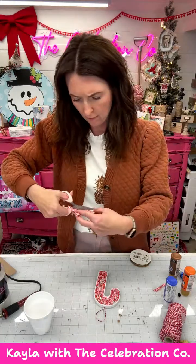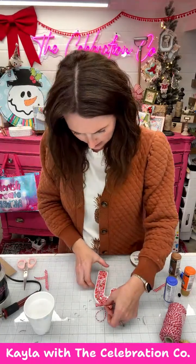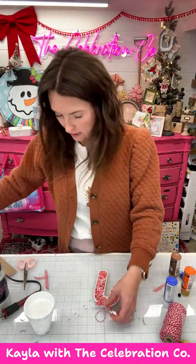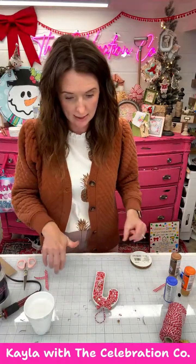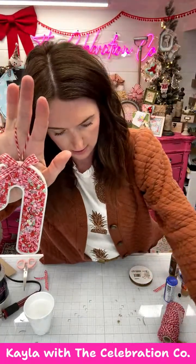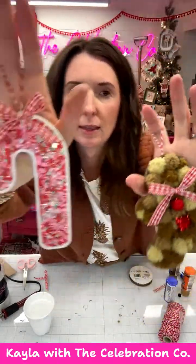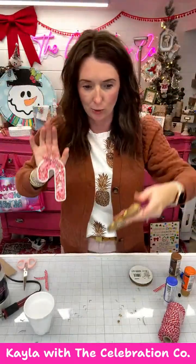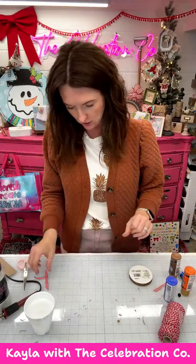Okay. So then cut my ribbon, add my bow right to the top where the hanger is, and set it aside to dry. And look how cute that is. So here's the first one, the gingerbread man. And then the candy cane. Now we're going to do the tree. And this is different. I haven't tried this, so we'll see how this goes.